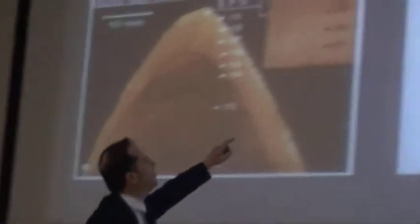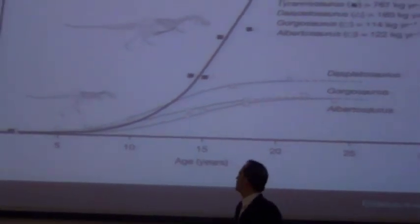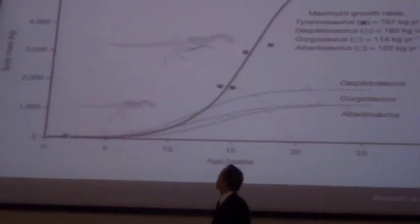What this shows right here is this chart shows the growth curve. That big curve you see, that is the estimate of how big T-Rex got over years. So right down here is the number of years to 30, and then that's its body mass, its weight.